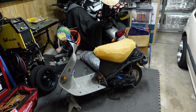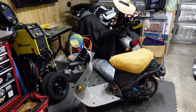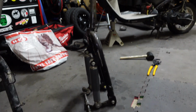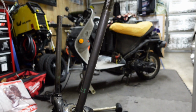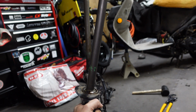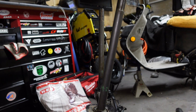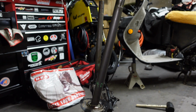We got the Honda SR, and what happened was it was in a front end collision. Totally warped out the forks here. So just to show how out of whack the steering stem is, this is the correct steering stem I'm going to be replacing it with. And look at that, it bent it back that much. I can only imagine how hard he hit whatever, a car or whatever.